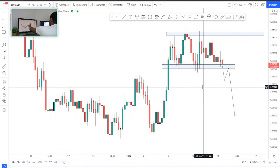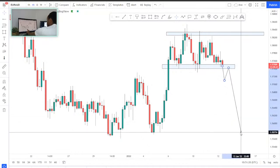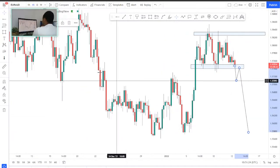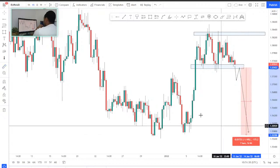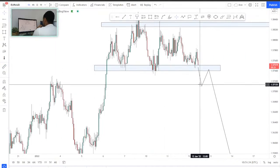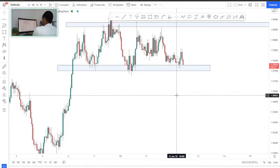So wait for that support to break, and I do think 1.55800 could be a nice area to come and take profit at. Of course, you don't have to look for the whole move because that is quite a big move. That's about 174 pips, so you don't have to look for the whole thing. But EUR/AUD is looking like it's getting ready to sell off, but it does have that last level. It does need to break before we really do see some downside.